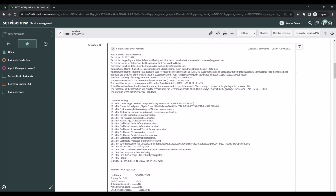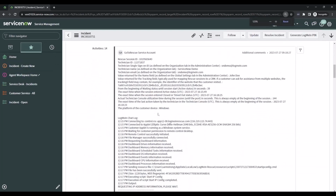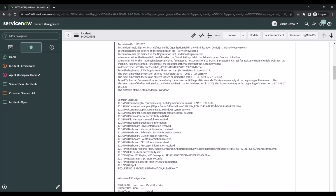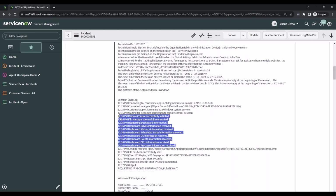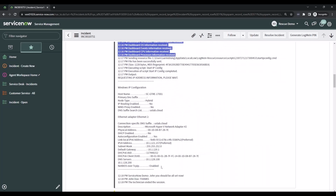So I have all the detail here just to give you an example. I'll zoom in a bit. It tells you the entire connection process. It tells you when the technician connected, who the technician was, what their email address was. It tells you how it connected, right? Going through the actual gateway URLs that are being leveraged. Here's all that system information that I pulled. And then below that, there's my IP config. So now that IP config data is here on the incident.